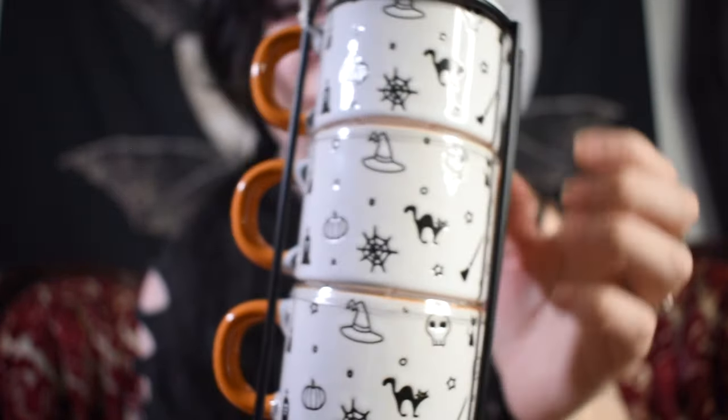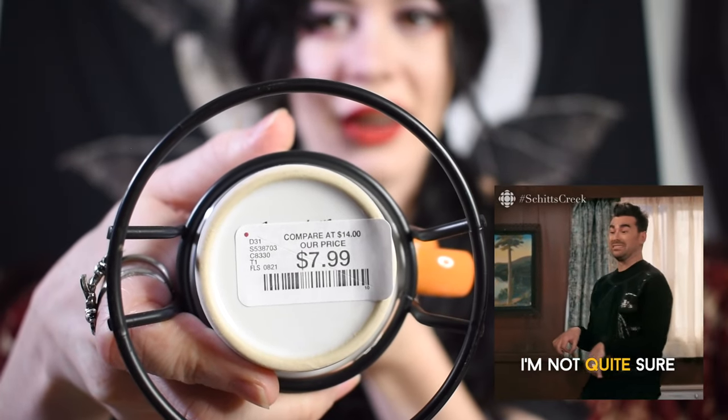They're from the brand Signature, and these are $7.99. Next up, I bought these dish towels. I haven't really found that many that I like, but I am glad I snagged these ones.